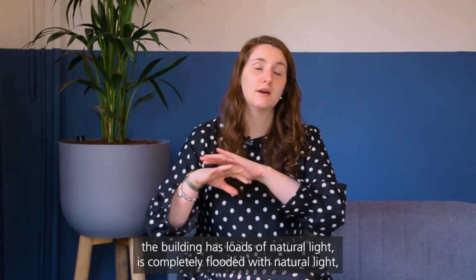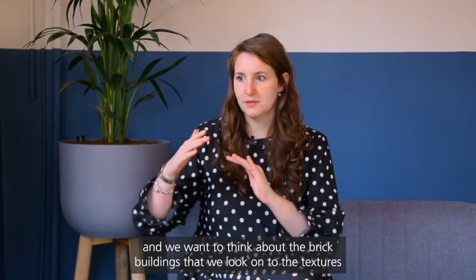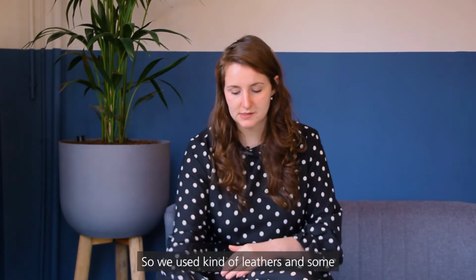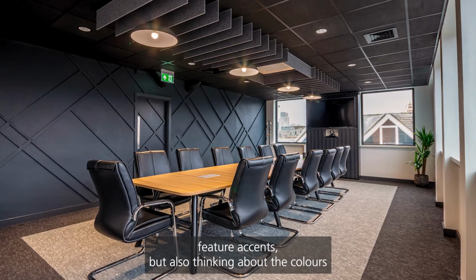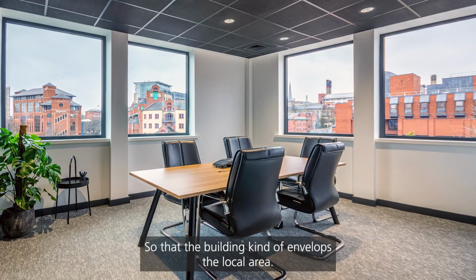The building has loads of natural light, it's completely flooded with natural light. And we wanted to think about the brick buildings that we look onto, the textures and materials of the surrounding areas. So we used kind of leathers and some feature accents, but also thinking about the colours and the tonal accents of the surrounding area so that the building kind of enveloped the local area.